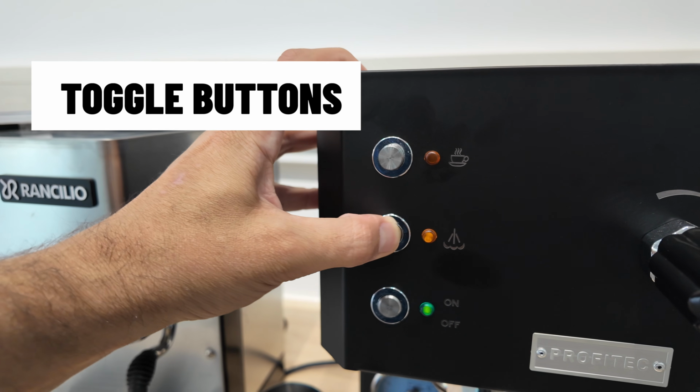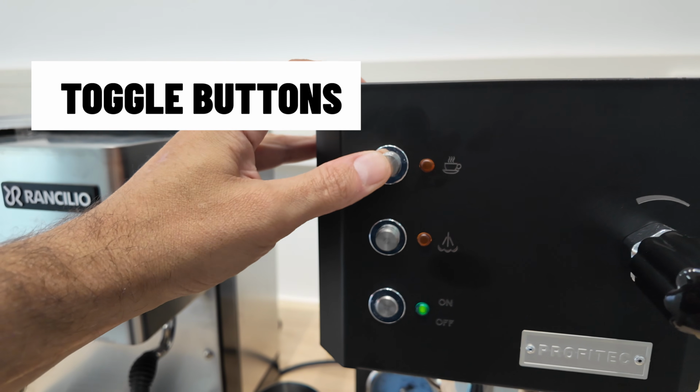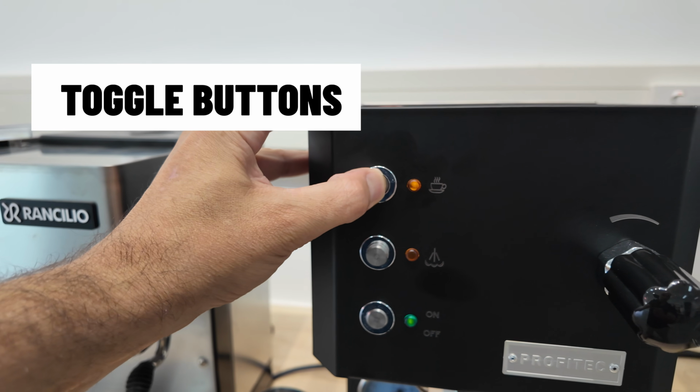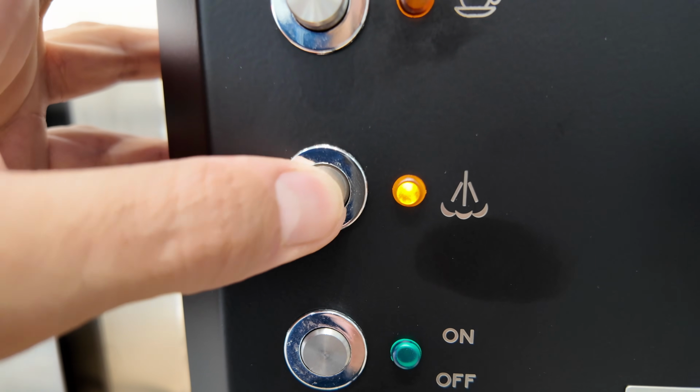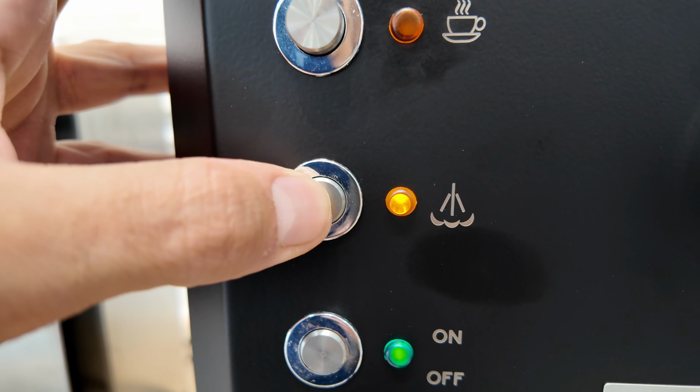And it uses toggle buttons instead of rocker switches, which is fine, but the toggle buttons I find are a little bit clunky. You feel like you have to really push them in order for them to click. Otherwise, if you just give them a light, quick one, they don't set properly, and then you're stuck having to do it again. Small, but I prefer the rocker switches on the Rancilio.